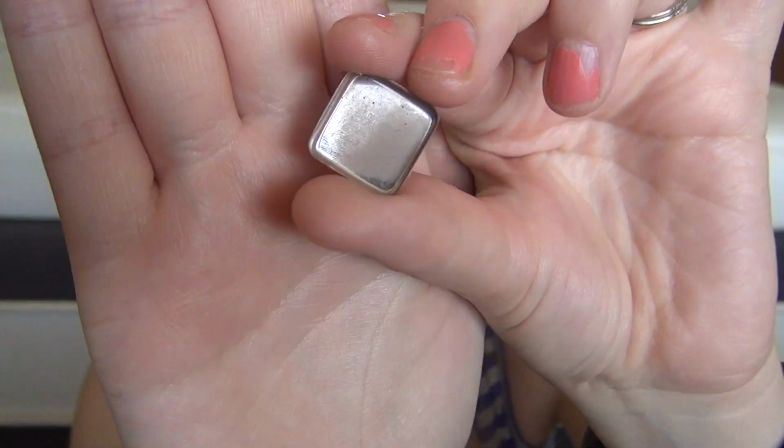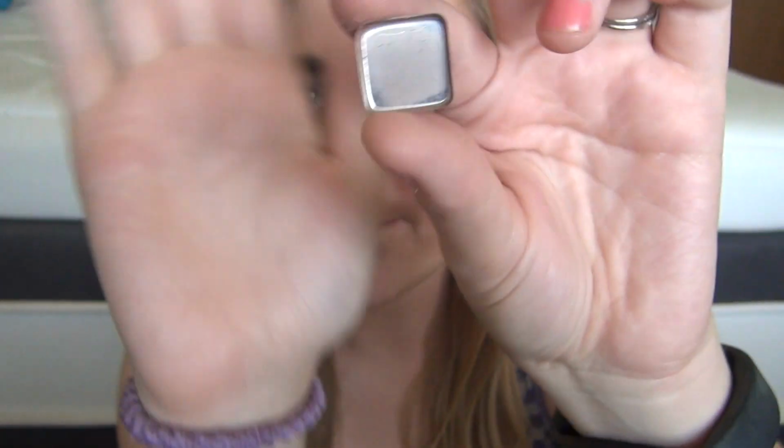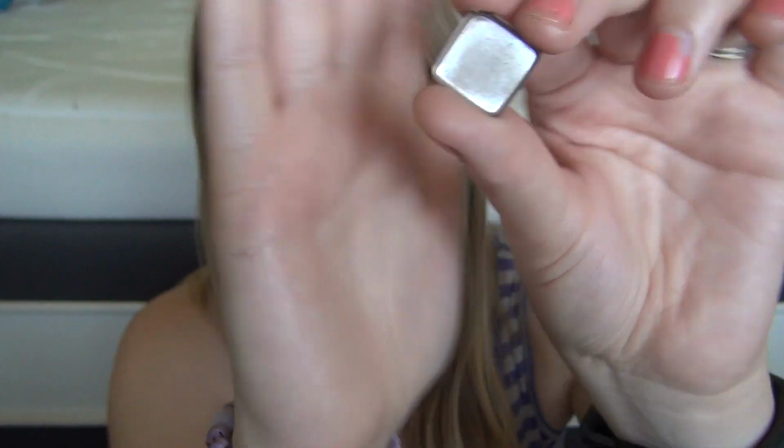The first one I finished was the Balm Desert. It was a blush and bronzer. And I got this in my July Birchbox, and so I worked on this for about a month and a half and it is now finished. It was a reddish or like a pinky bronze color, and you could use it as a blush or a bronzer. I used it mainly as a bronzer and then was able to kind of blend it in with my blush.